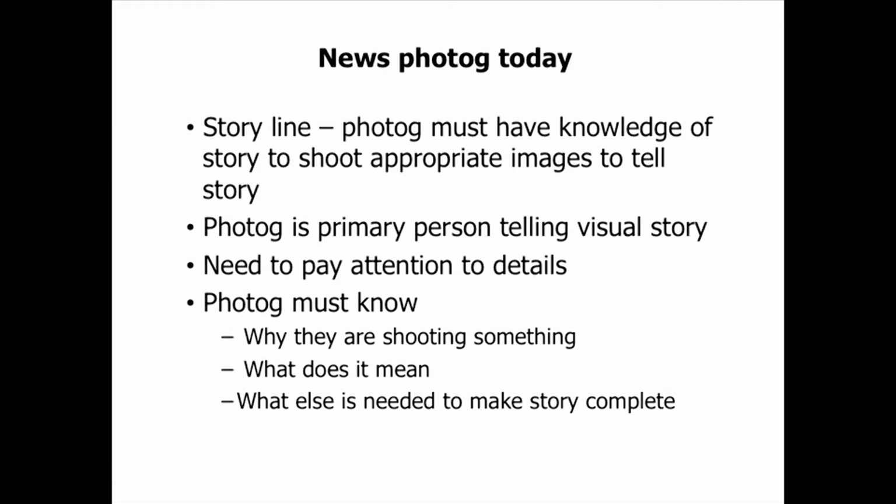When shooting, photographers think like editors. What do I need to open the story? What do I need to develop the story? And how can I end it? They aren't thinking of the mechanics of shooting, how to set the iris, how to focus, monitor audio. All of that is second nature. The same way you don't think about how to use a pen to write, you're thinking about what words to tell the story. News photographers must know what the story is about to acquire the appropriate shots.